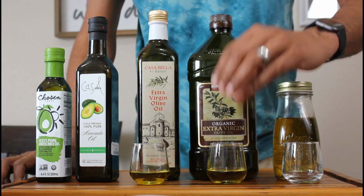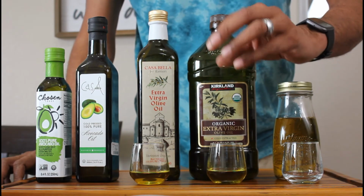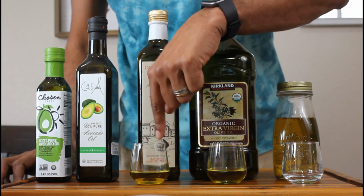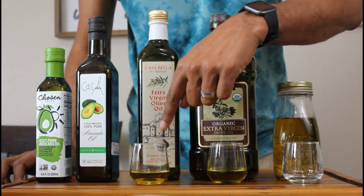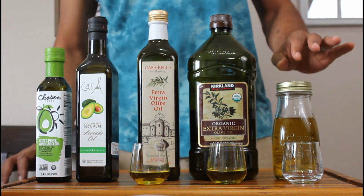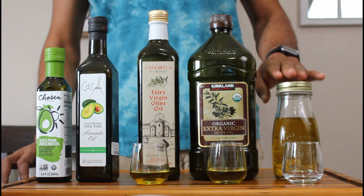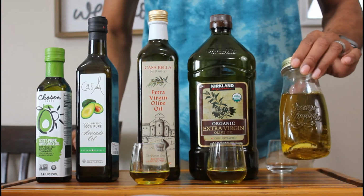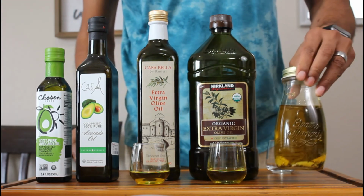All right, I like this one. Now, if I was to do a salad, I would use both of these, but I like this one better. This one is giving me some good feelings in my throat. All right, now this right here, speaking of olive oils, this is an extra virgin olive oil that I infused with garlic and herbs, Italian herbs, okay? So that's why you see these chunks sitting on the bottom of it.